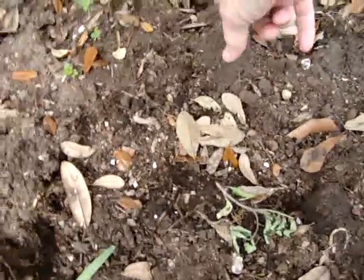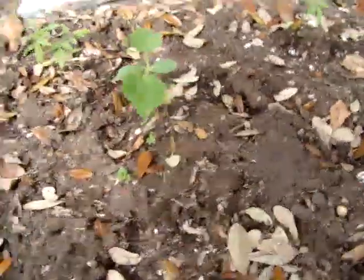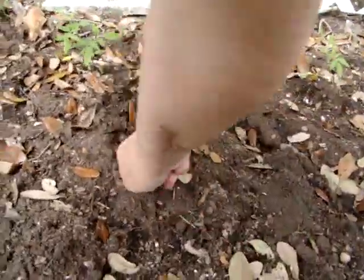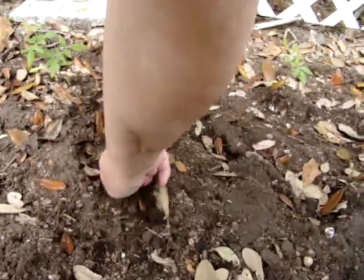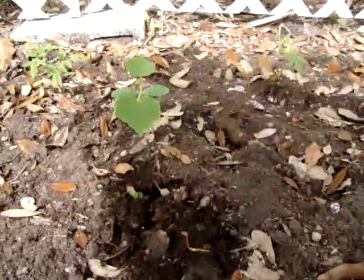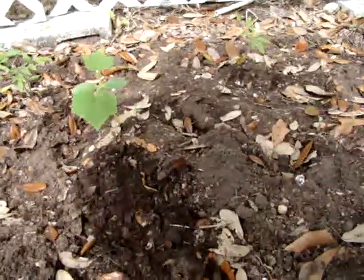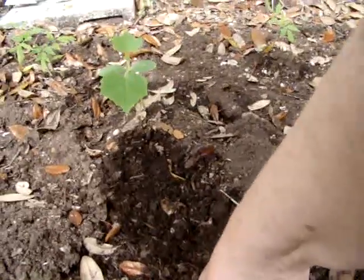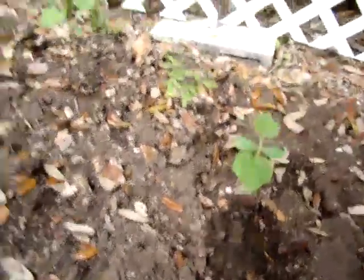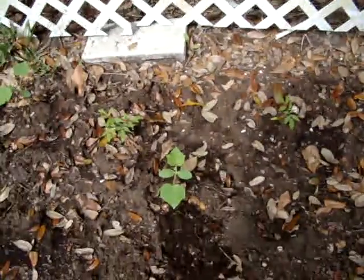I do see some ants, a little ant thing there, so that may not be good. Not sure really how to get rid of those. Still pulling weeds. I guess I'll be pulling weeds for a long time because this is a place that hasn't been used in a while, not for a garden anyway. So I need to replant this. And I think I got one more space down there I can replant. But anyway.